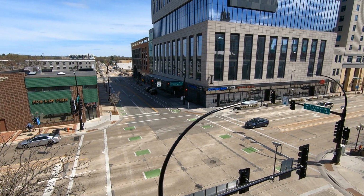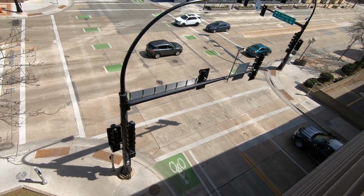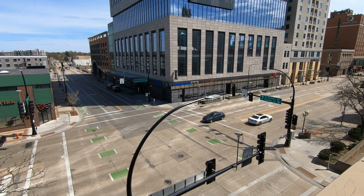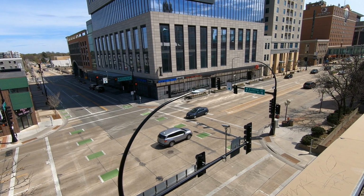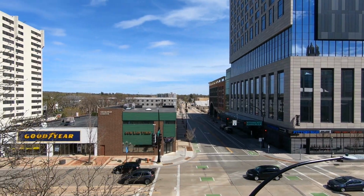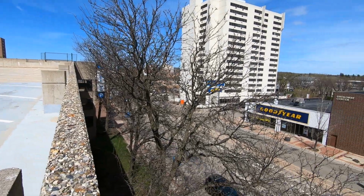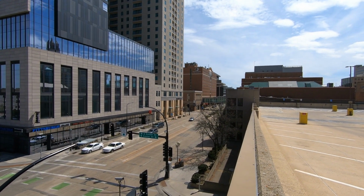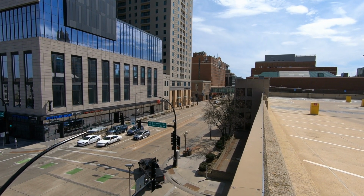So this is Broadway and Center. This intersection here would be considered the exact center of town. Broadway divides it in half from east to west, and Center Street divides it in half from north to south. There we're looking east. If you go this way, it's north. Not a very good angle there, but this way is south. I live south, just off of South Broadway, about 4 miles that direction.